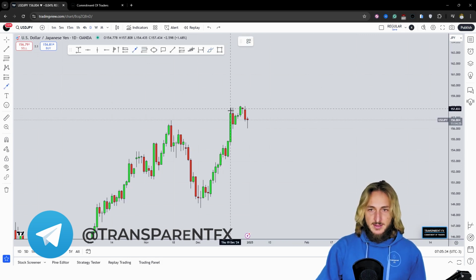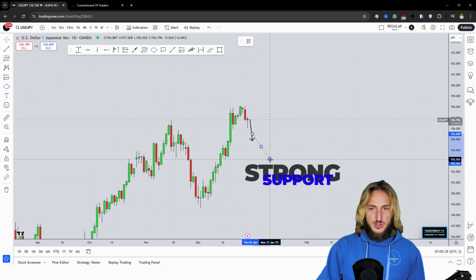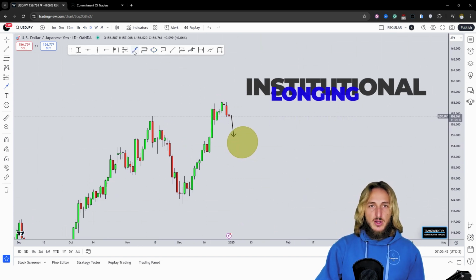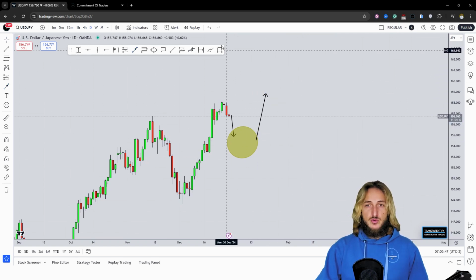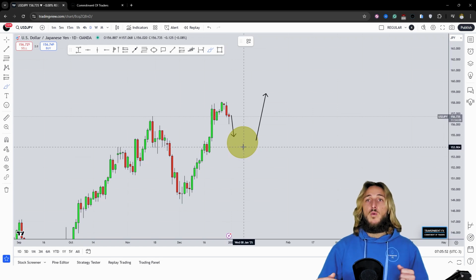Now back to the analysis. So in a situation like this, if the market will go and test this support zone, at that point, there is definitely the possibility of seeing more institutional longing, which at that point could further increase the probabilities of a potential rejection to the upside away from this level. So if we will have this correction, what would I expect?